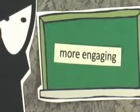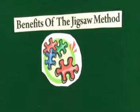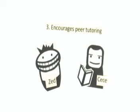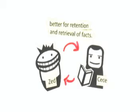In this video, we will share with you a famous method invented by Professor Elliot Aronson called the Jigsaw Method. Before we go to the steps, let me briefly state the benefits of the Jigsaw Method and also a recommendation on when it is best used by teachers. Briefly, the Jigsaw Method empowers students to take charge of their own learning. It also makes students learn without realizing that they are learning. It encourages peer tutoring. This is found to be better for retention and retrieval of facts. And on top of it all, it makes learning fun.